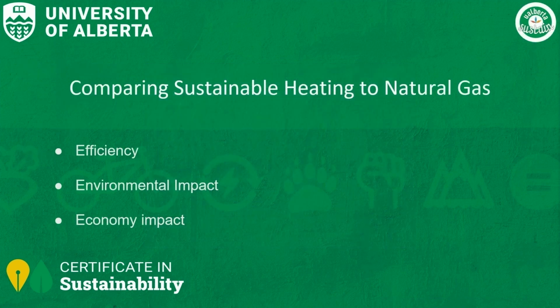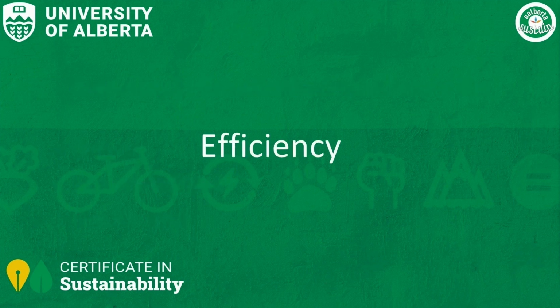Let's examine how sustainable heating measures up against natural gas. Firstly, regarding efficiency, renewable methods excel with superior energy conversion rates, leading to less waste. On the environmental front, they significantly lower greenhouse gas emissions, shrinking our carbon footprint. Economically, in the long term, renewable heating promises considerable savings. As we focus on efficiency, it's crucial to know that renewable heating methods are much better than natural gas systems.